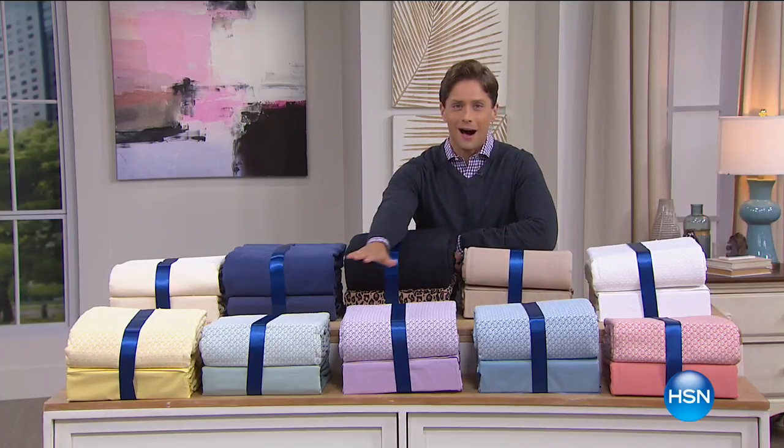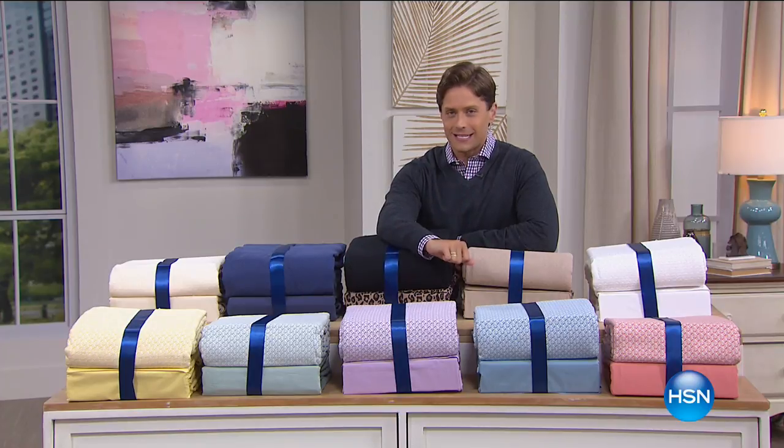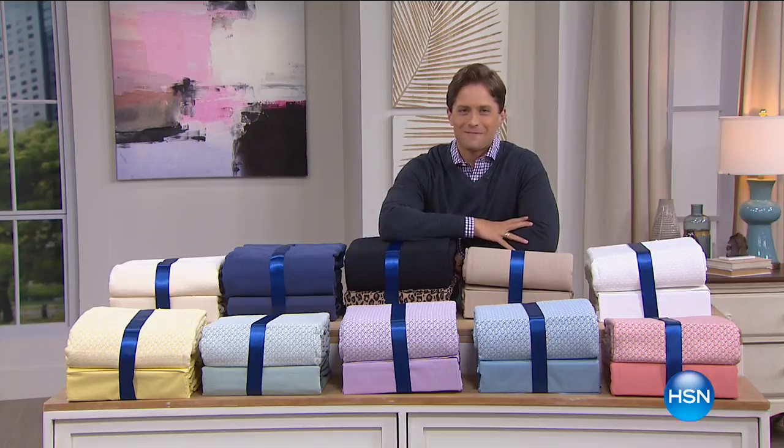Now, that's what goes under the bed. But what goes on top of the bed is an entire bed refresh done for the first time ever as a Today's Special, all in 100% cotton. It's our Today's Special.